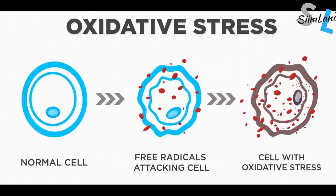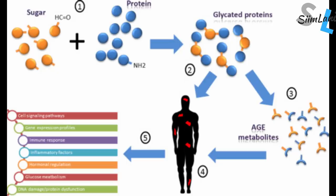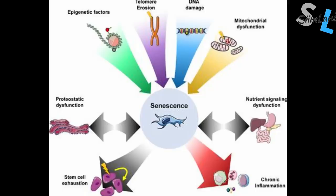Here are the things that promote the accumulation of lipofuscin. Oxidative stress: free radical damage of any kind injures the cells and impedes their functioning. Advanced glycation end products, or AGEs: proteins and fats that promote oxidative stress, aging, inflammation, and atherosclerosis. Cell senescence: accumulation of zombie cells that spread inflammation and oxidative stress.